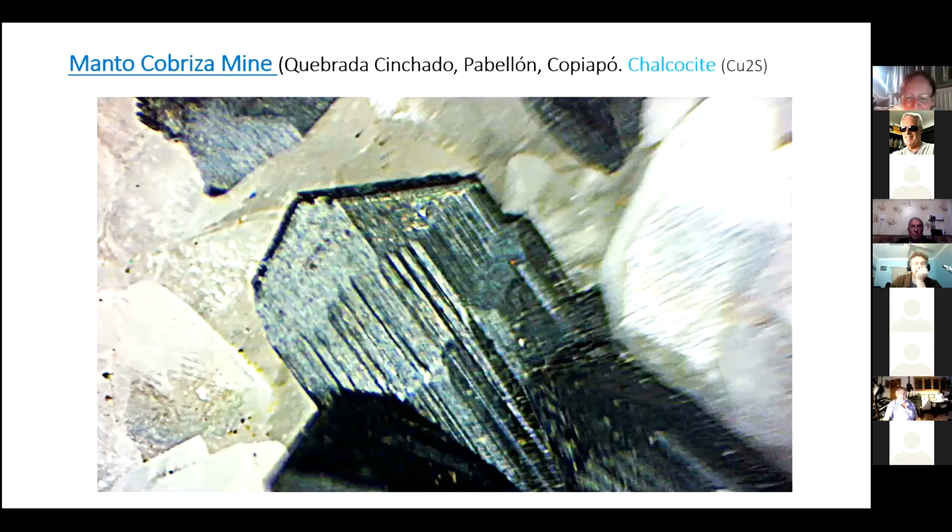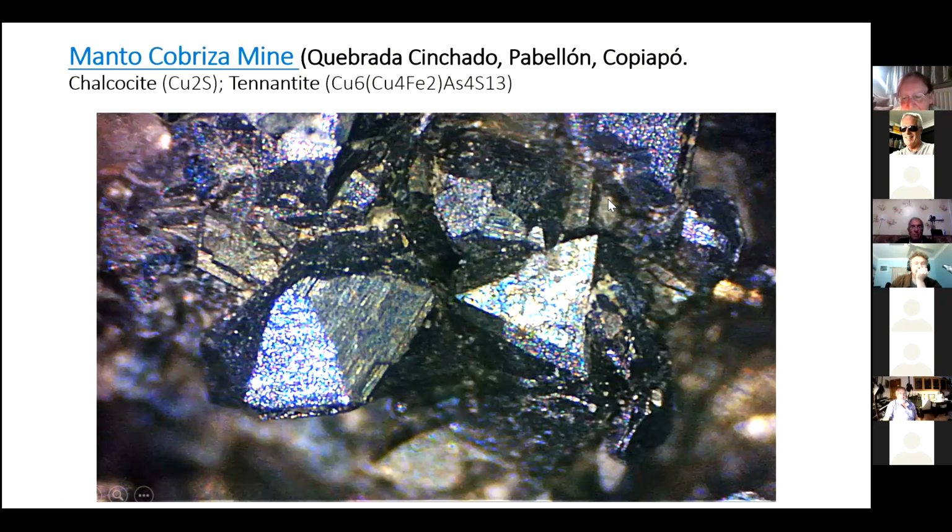Now we move back towards Copiapó, and the Manto Cobriza mine is about 15 miles east of the city and capital of the region, Copiapó. The Manto Cobriza mine is a big active mine. It produced some very nice microcrystals of chalcocite in various habits, but usually elongated.